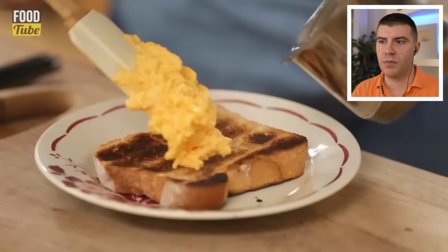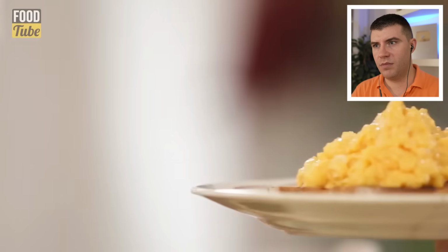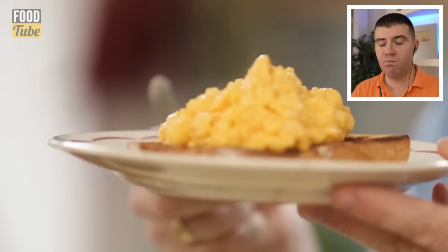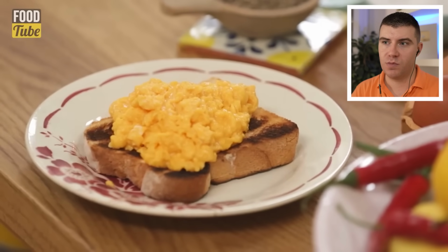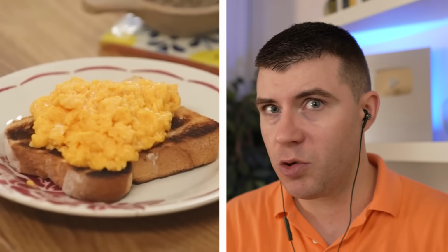So on we go with our lovely, beautiful English style scrambled eggs. You can see it's medium curds, still with moisture around. Completely beautiful, but also still soft in texture. So, English eggs done. Soft, gorgeous, delicate. Next, French style. If we forget about the toast being burnt, not bad, Jamie, not bad.